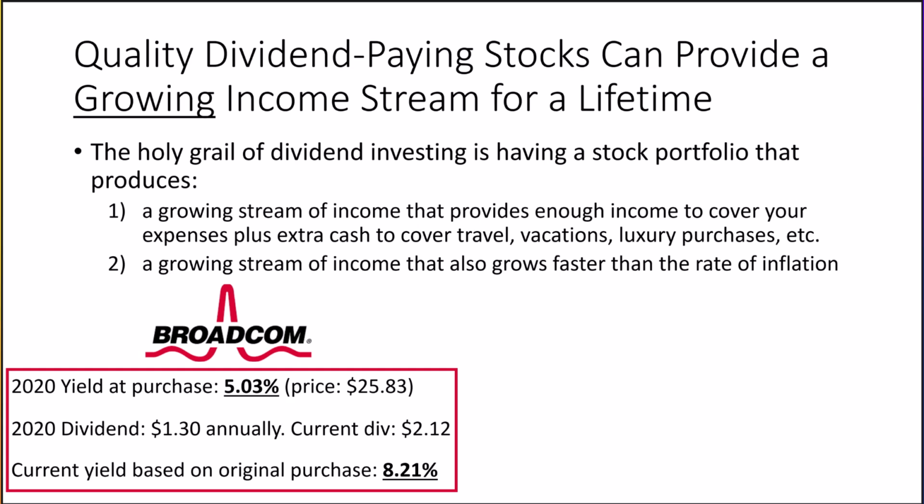At the time, its yield was 5.01%, meaning for every $100 I had invested in the stock, I would receive $5.01 per year. The company has quickly grown the dividend to the point where the yield now, based on the original investment, is 8.21%, and that's only 4 years later. Of course, investors buying the stock now are not going to get that high of a yield because the stock's price has risen so much.